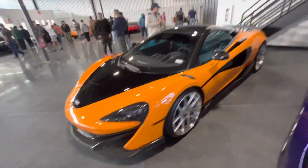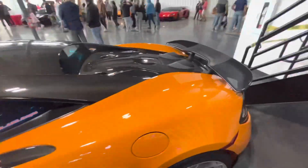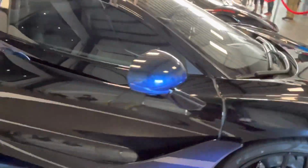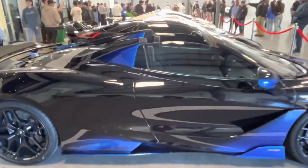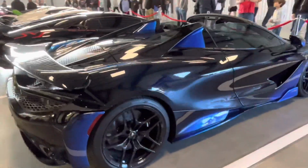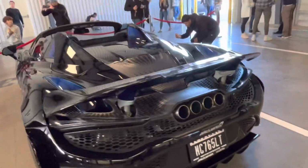That's hard. 600 LT, which is a 570 with more horsepower and a long tail. Oh, these wheels are 765. MS sold out. Look at this, bro. Yeah, blue. Oh my goodness, this is hard. This is one of the hardest 765s I've ever seen.